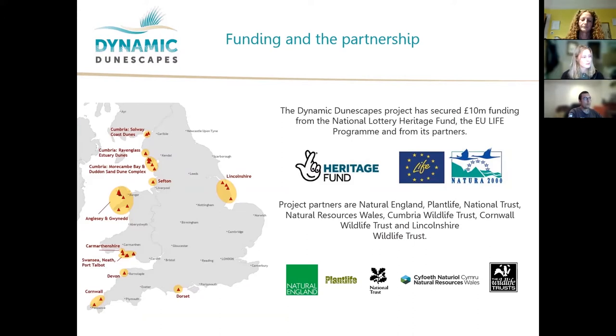So looking at this on a map, we've got 9 key dune areas. That includes 34 individual dune sites covering over 7,000 hectares of dune habitat. So a pretty mega area. A majority of these sites are on the West Coast. So we've got partners down in Dorset, namely Studland Bay. We've got Cornwall, Devon, a cluster of dune sites in South Wales, North Wales, and then up in the Northwest. And on the other side of the country, we've got Lincolnshire.